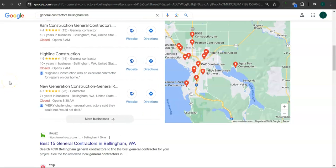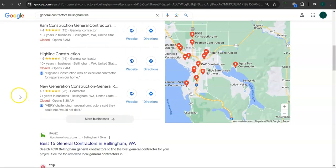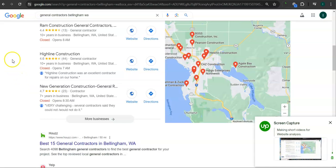And some things that you can do to get listed here is to have a Google Business profile, fill out as much information as possible, like your business name, business address, phone number, photos, and hours of operation. And another way of boosting your existing Google Business profile is to set up or create more profiles in as many relevant directories as possible, like Yelp, Angie.com, or Yellow Pages.